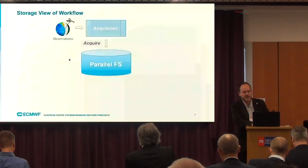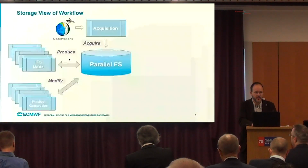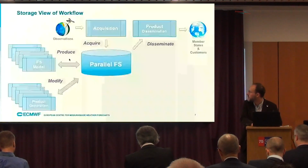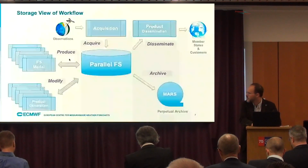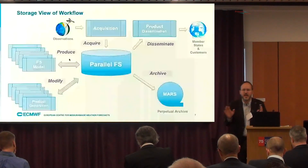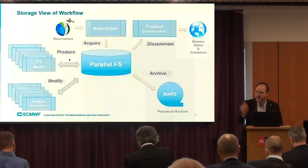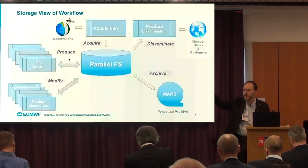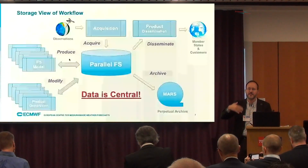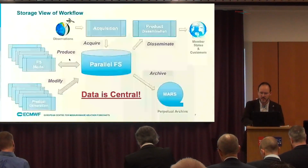And the reason is that the parallel file system is today a workhorse for us, okay? We get acquisition of observations, guess where it goes? Parallel file system. We produce things, it goes to the parallel file system. We do product generation, we go to the file system. We disseminate, and the archive, everything somehow involves that parallel file system. Even if it's not using a node of the supercomputer, we have servers and services that run and use the data in that parallel file system.